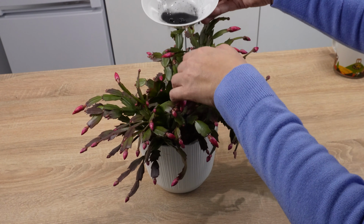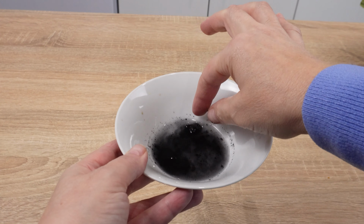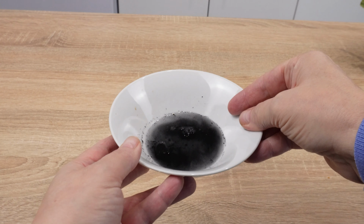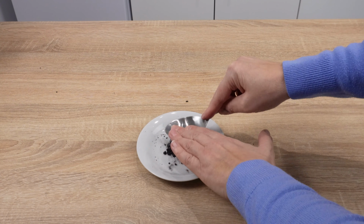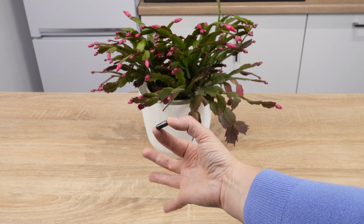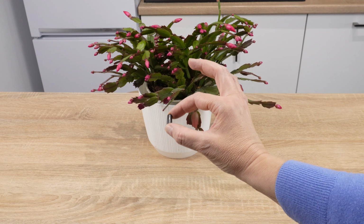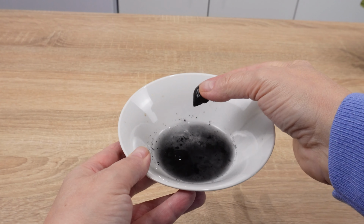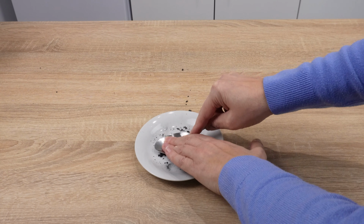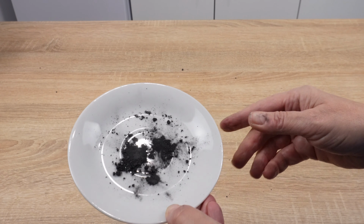Another powerful remedy from your home pharmacy is activated charcoal. It has antibacterial properties and helps maintain a healthy soil environment. For activated charcoal, dissolve a capsule in water to water the plant, or crush a tablet and sprinkle it on the soil. For larger plants, you can use 2 tablets. Repeat this every few months. This care will turn your Christmas cactus into a stunning flower-covered masterpiece that no one can resist admiring.